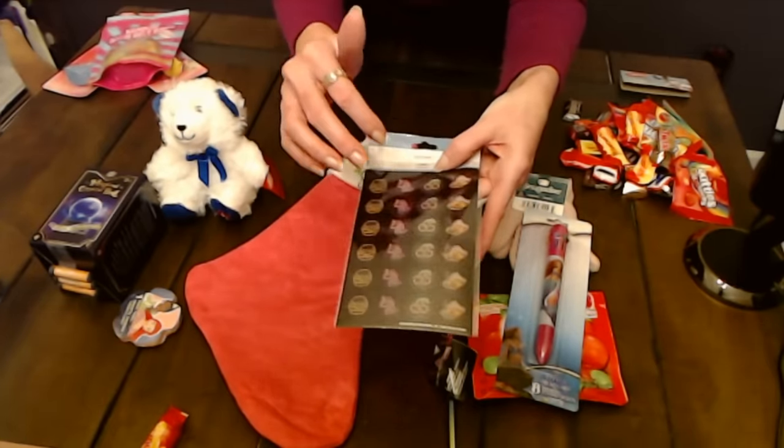Also for him, I found this at Dollar Tree as well. We have a catapult. It's a catapult that shoots out these little plastic cats. You're going to get one catapult, three cats, and one mat. The catapult even has wheels on it.